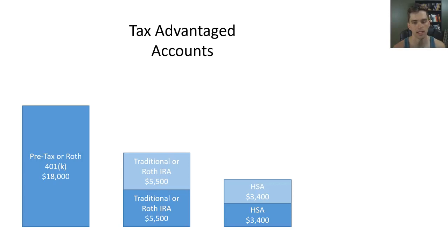So what have you got? You've got $18,000 plus maybe up to $11,000 plus $3,000. This is a lot of money. If you are filling up all these buckets available to you and you still want to contribute even more in a tax-advantaged manner, that's what the mega backdoor Roth IRA contribution is for.